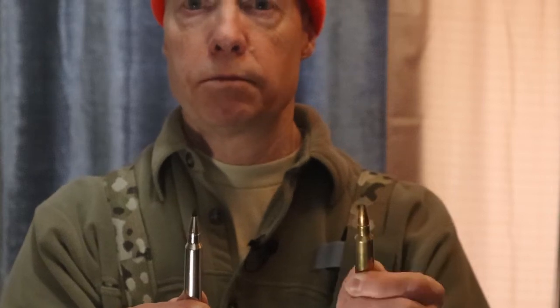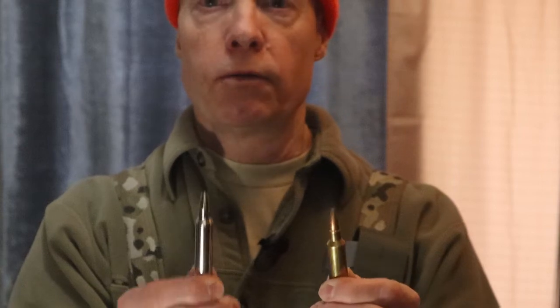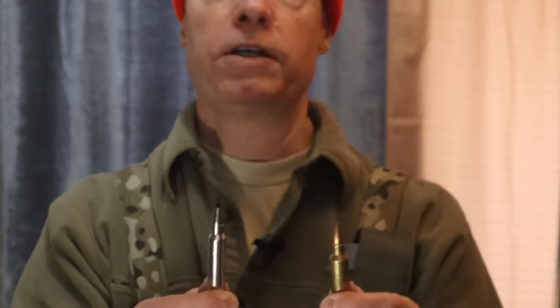Would I use this PowerPoint or similar bullets on elk? Sure, I would, but I'm going to have to be a little more careful about my shots, both the range and the type of shot I'm going to take. So with this Terminal Ascent at a reasonable range, I would not be afraid to send this through the shoulder of a quartering-on elk, an elk that's facing to me shoulder first. I wouldn't have any hesitation, even at close range.